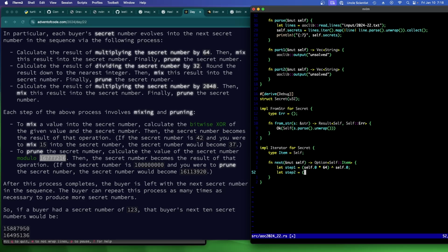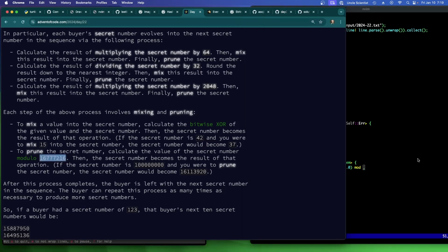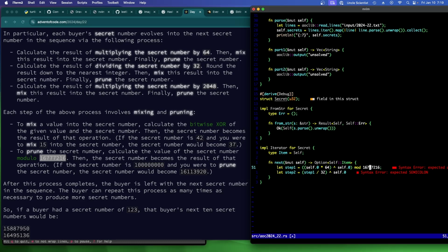Step 2 is going to be step 1 divided by 32, round down to the nearest integer. And then mix. Oh, that's why we need to prune, because we're going to shift the values down. Okay, so we do need to prune here. It should figure this out too, right? It should figure out that this is a bit shift operation, or an AND operation. I don't think we're going to have a problem.